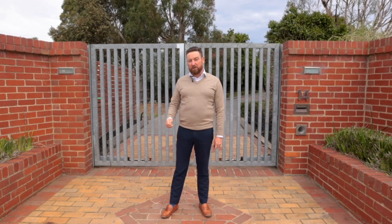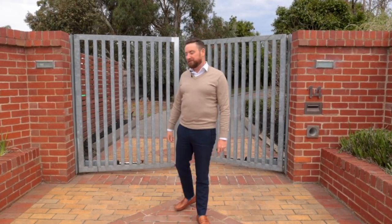Behind these gates is a home which many wouldn't even know existed, which for the owners of now over 20 years is exactly how they liked it. 1,200 square meters of land, a home of just over 70 squares, 50 of which is living. This is a very, very impressive house that we need to see to understand. Let's take a look.